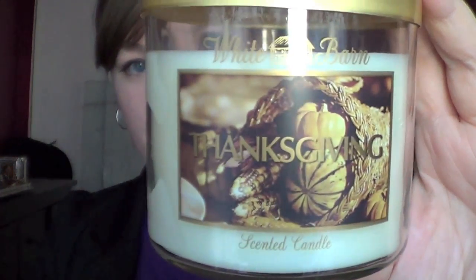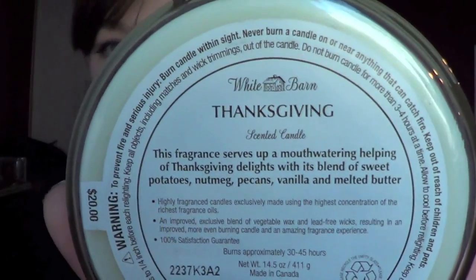So this is the one I'm not sure about, and this one's kind of caused a bit of a, I don't know, a commotion. And this is Thanksgiving. So this says, this fragrance serves up a mouth-watering heaping of Thanksgiving delights with its blend of sweet potatoes, nutmeg, pecans, vanilla, and melted butter. So a lot of people have had different opinions on this.